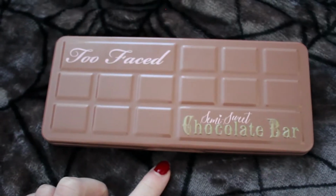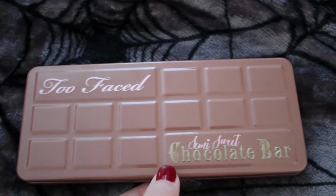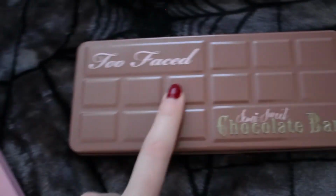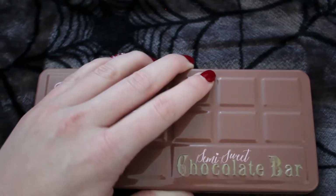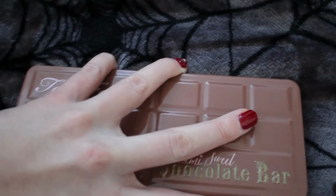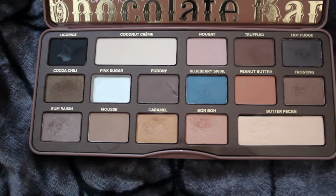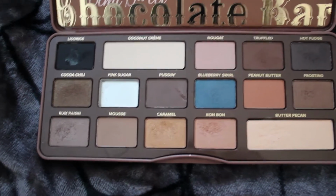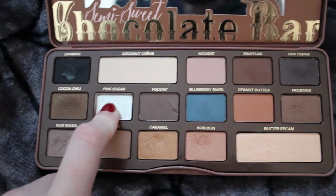This Too Faced Semi-Sweet Chocolate Bar. This was the second one that I got in the Too Faced collection. I also have the Bon Bon. This was the first one. Then I got this, and then the chocolate bar. But the semi-sweet one, I like it. It really pulls orange, which is fine, especially for my eye color. It really accentuates it.